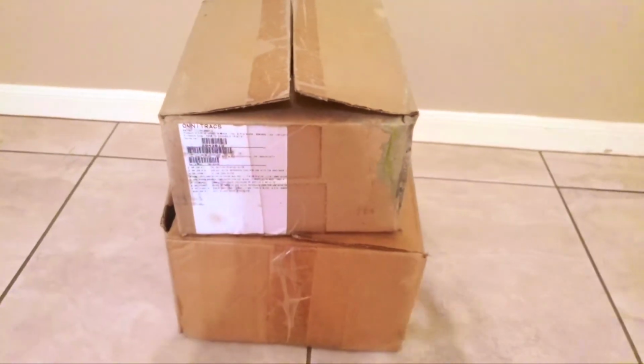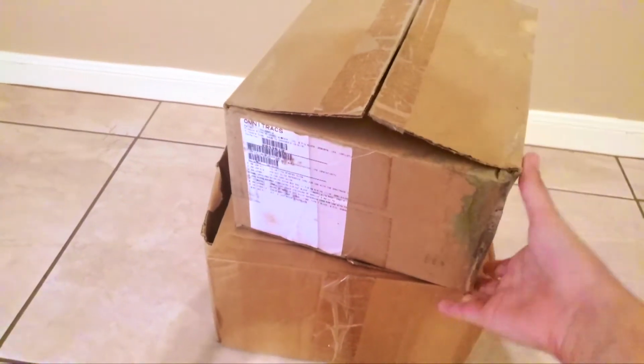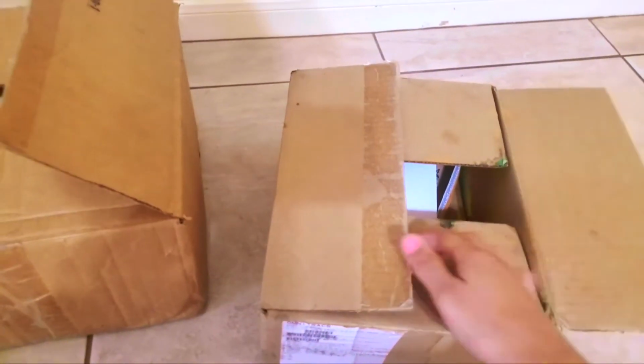A few days ago I ordered the Xbox Series X off of eBay, and these two boxes come from the seller. But let's go to the first box. So here's what's inside of it.